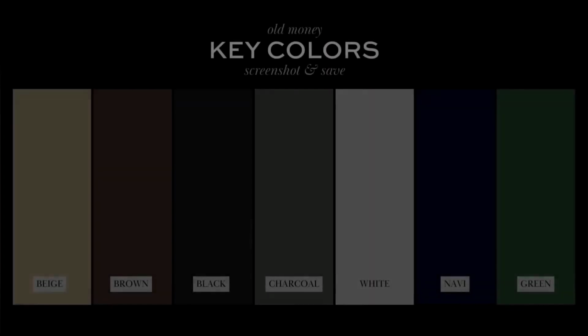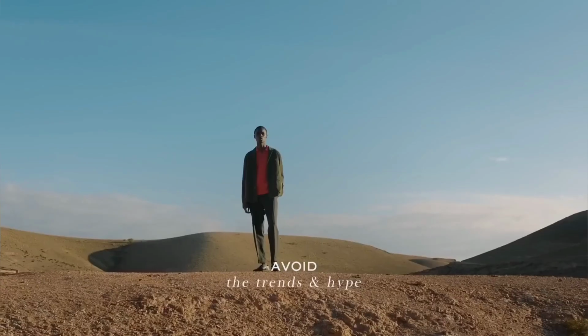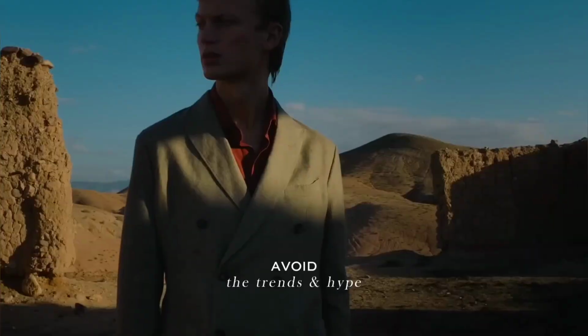Key colors are beige, brown, black, charcoal, white, navy, and green. Don't make it difficult, you can just combine these colors and you will almost always get a good mix. Also avoid one-day trends and flashy designs. Old money is built around timeless pieces that will never go out of style.